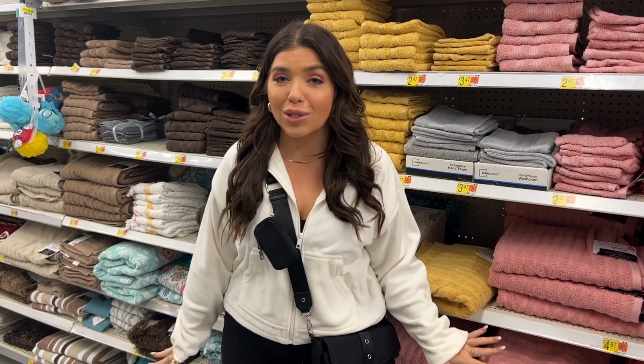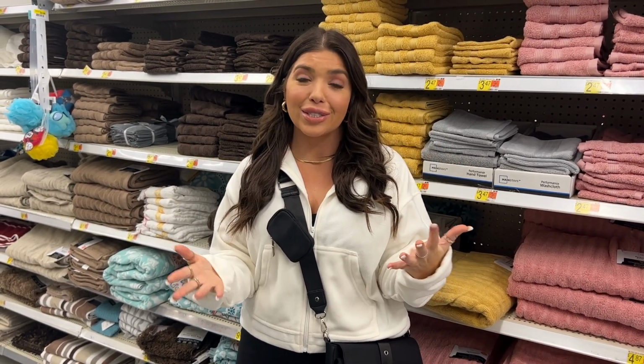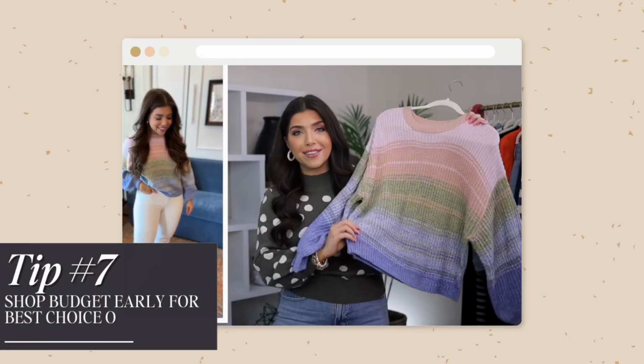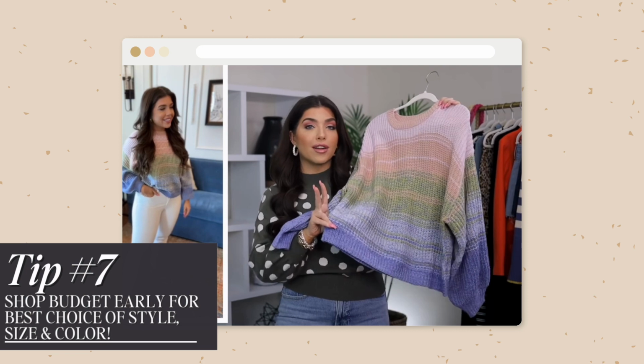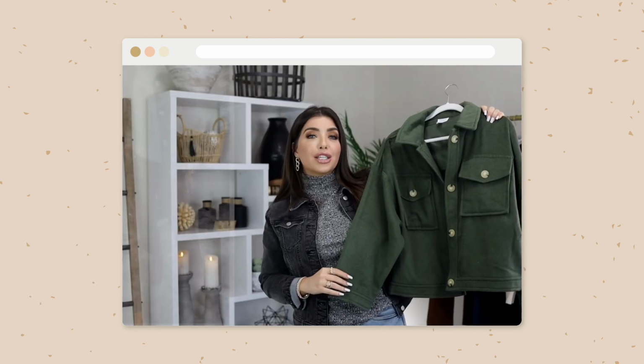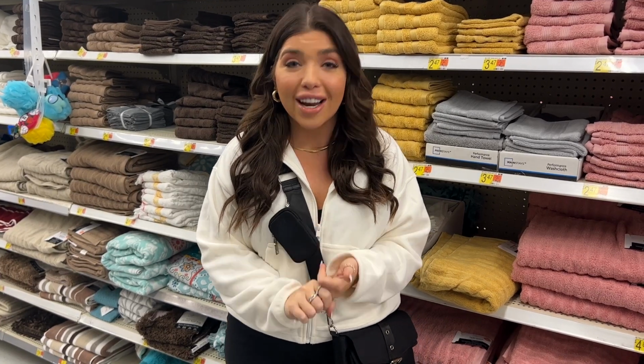And hands down, the most common comment that I get whenever it comes to Walmart is telling me how everything has already sold out. So one of my biggest tips when it comes to shopping at Walmart, especially for apparel, is to shop early in the season. I try to shop something the day I see it drop. There's just so many more factors that go into apparel that if you want your pick of style, size, and color, you've got to shop early.